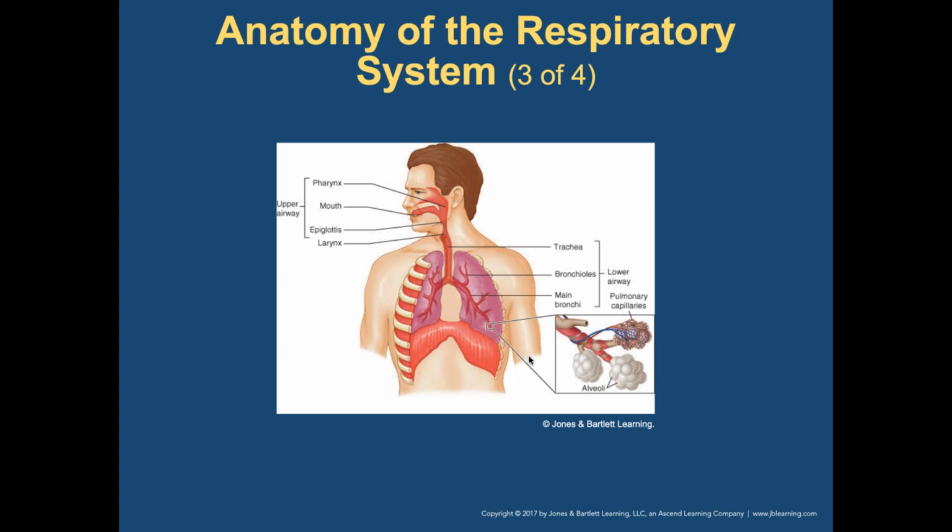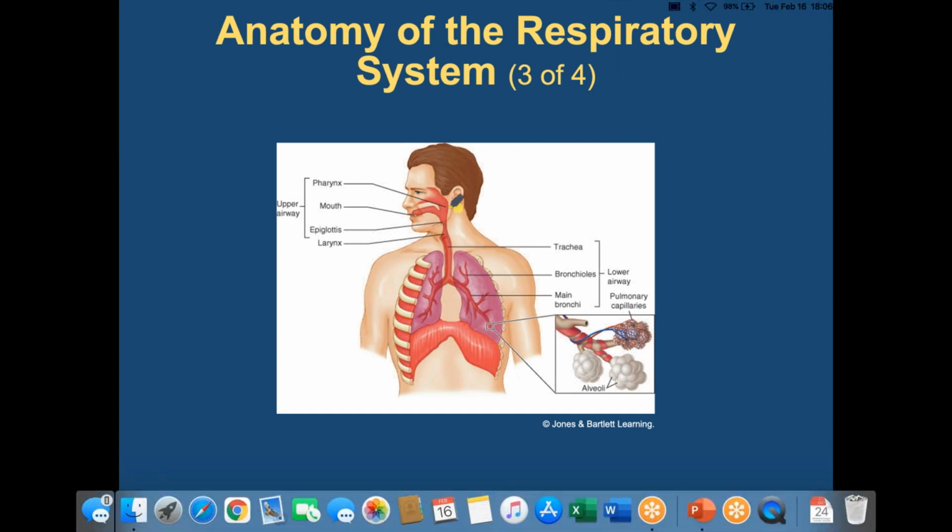I found this neat little thing earlier, so I'm going to try to use this. So right here, that's your pharynx. And down here where it gets real small is your larynx. Sorry guys, little things I'm doing right there, finding the highlighter and all that.